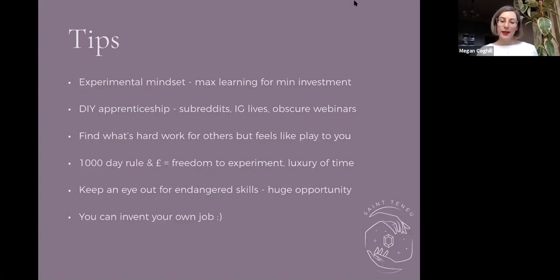This is one that's become quite obvious quite recently. I think you might come across this in your own careers, and it might be a handy thing to know. Keep an eye out for endangered skills. There's a huge opportunity there. Especially in the UK, I notice that at some point in the past, we started offshoring a lot of our skills. We stopped investing in apprentices.